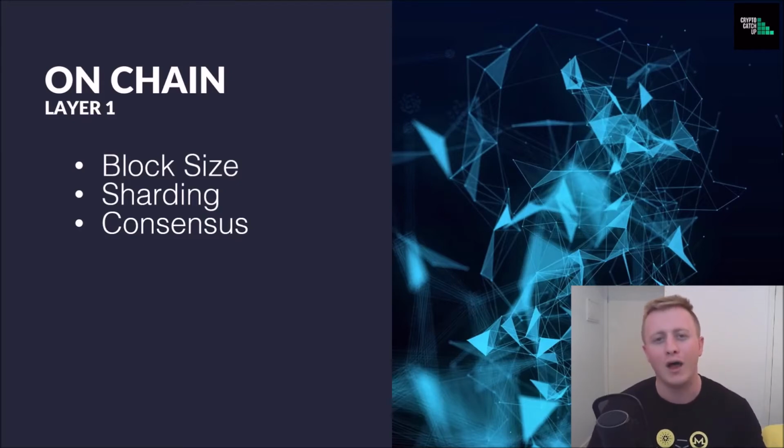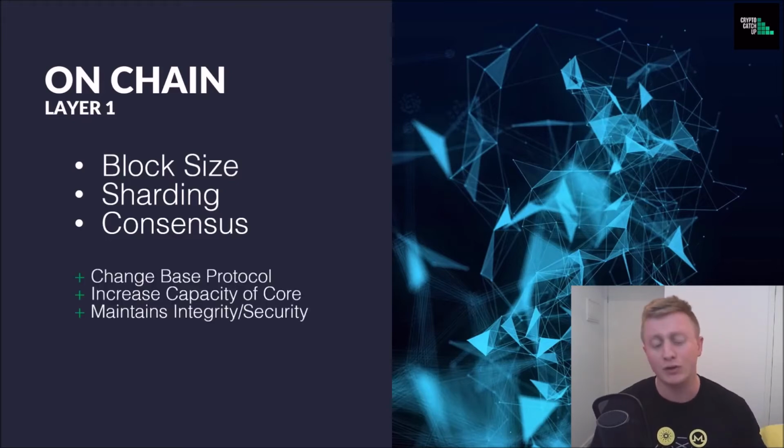So layer 1, on the protocol itself, you've got block size, sharding, and consensus. Some benefits of this is that you're changing the base protocol. Now, some will argue that you should never change that, but that's not what we're here to say. We're here to present to you the options for you to formulate your own opinion. The second is you're increasing the capacity of the core chain without having to go off-chain to do it, and it maintains integrity and security. Once again, an arguable factor.